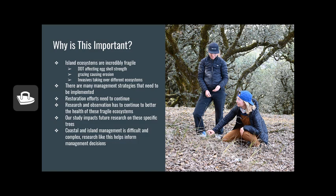There are many management strategies that need to be implemented, and restoration efforts need to continue, like the one that is happening here with the island oak. Research and observation has to continue to better the health of these fragile ecosystems. Our study impacts future research on these specific trees, which is really important, and we feel super lucky to be able to do this. And lastly, coastal and island management is difficult and complex, and research like this helps inform management decisions. So hopefully at the end of the day, we can make a difference and make things better.